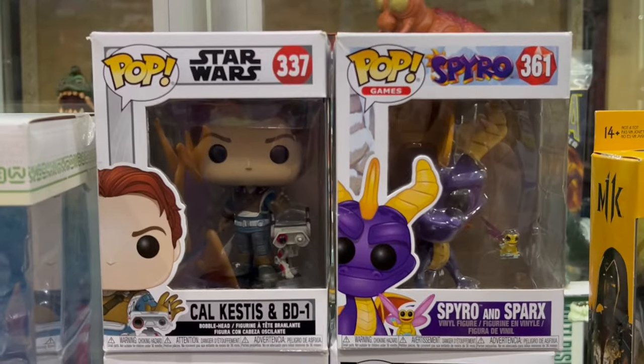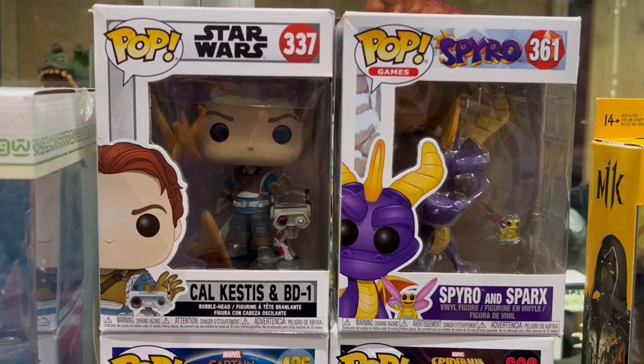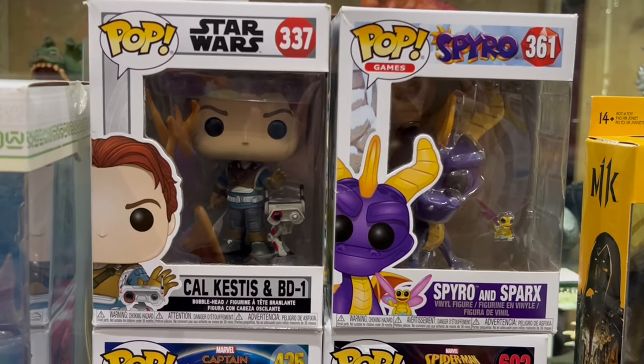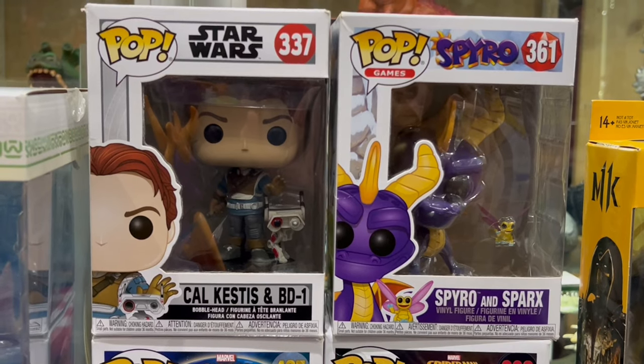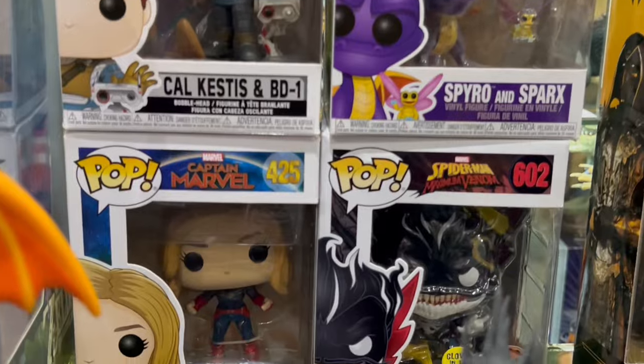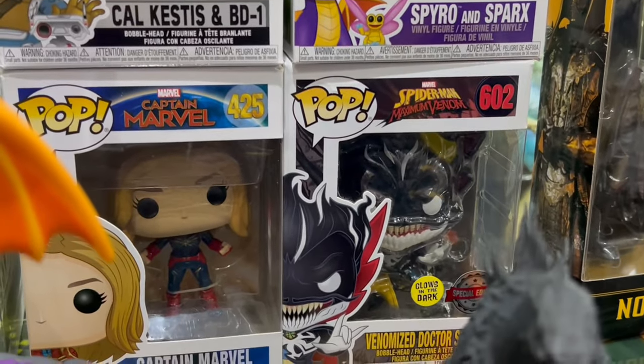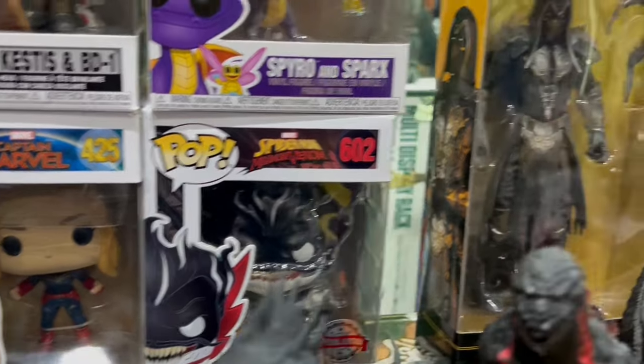There's a handful of Funko Pops. We've got Spyro the Dragon with sparks, and we've got Cal Kestis with BD-1, and that's from Jedi Survivor or Jedi Fallen Order, one of the two. Captain Marvel there, and a Venomized Doctor Strange. That one glows in the dark.